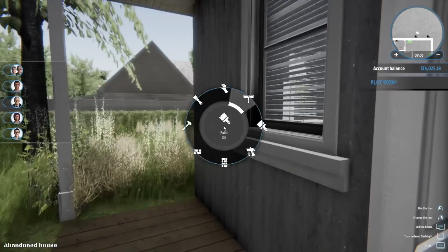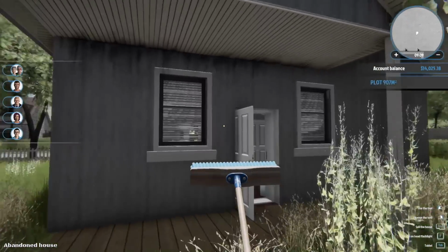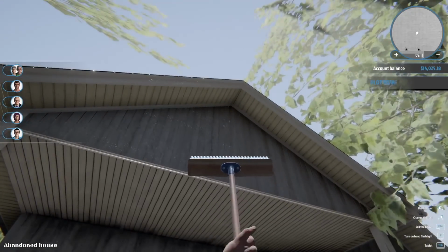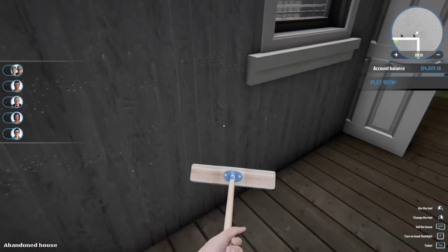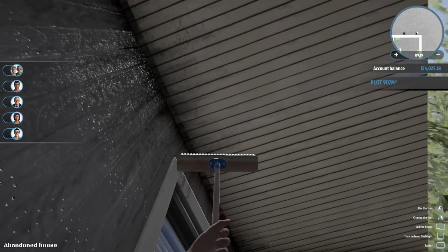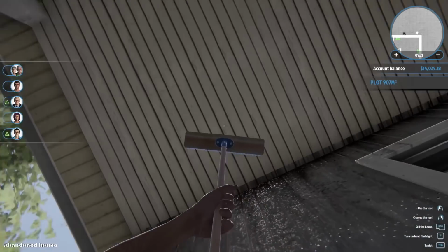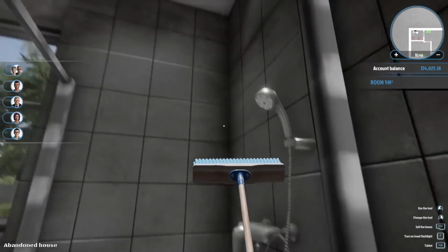All right, so let's see here. Oh, it's like a little covered patio back here. That'd be so cute if we could put some patio furniture back here, but I don't think you can. All right, so let's see what we got here. Got something right here. Maybe, perhaps. Oh, up here. Okay, there it is. All right, so I'm gonna clean the rest of the outside of the house and I'll see you guys when we get back in. All right, guys, I have finished cleaning the outside.